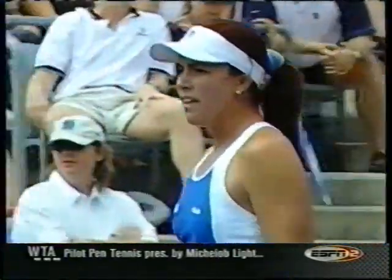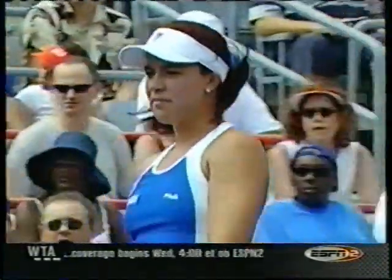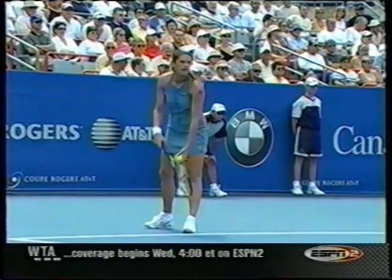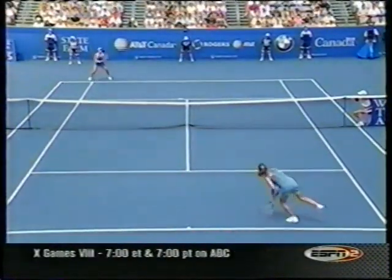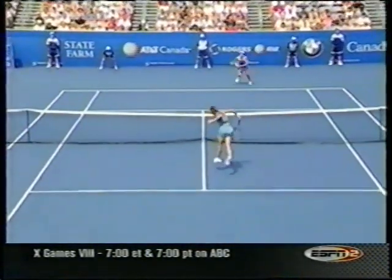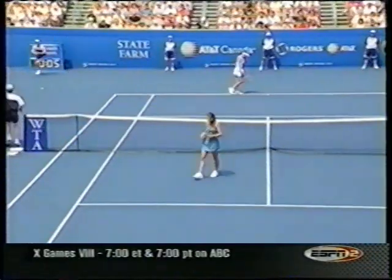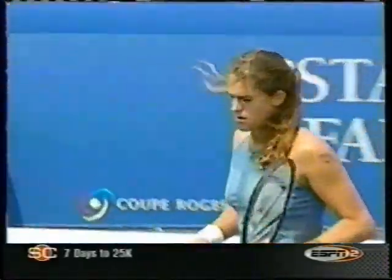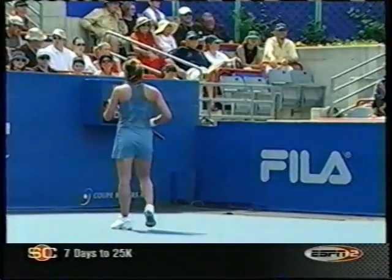Overruled by the chair umpire. Jennifer looked like she was actually playing it, moving to the center of the court. Are we going to see much of that from her, if she's to win this match? Well, she needs to play aggressive. She needs to use all her variety to beat someone like Jennifer, who has so much power.